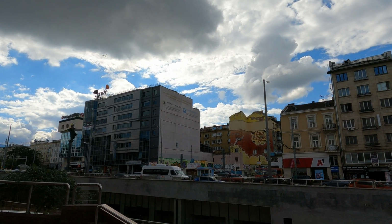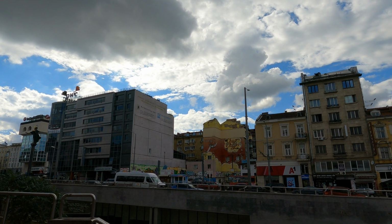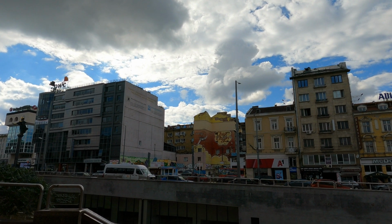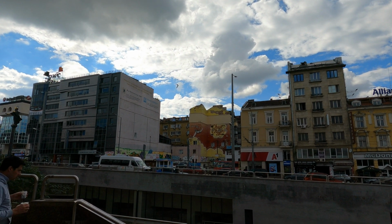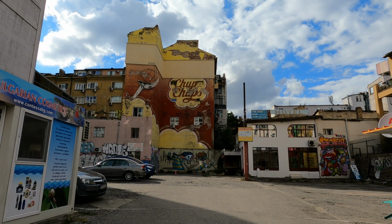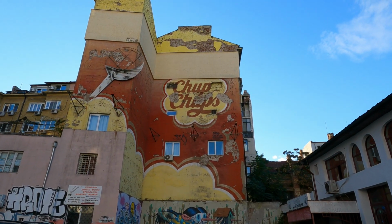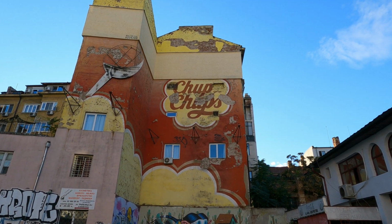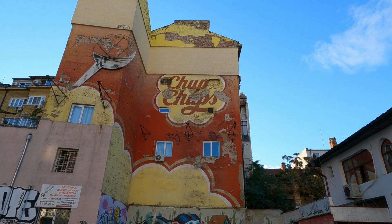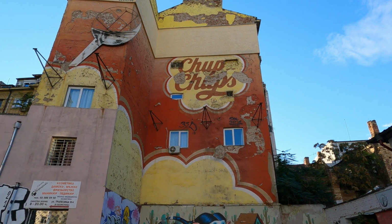I'm back into the city center, and my walk will begin from the parking lot across the old town of Serdica. The graffiti wall of the Spanish lollipops Chupa Chups was created in 1995, which makes it one of the oldest murals in Sofia. The logo was designed by the Spanish artist Salvador Dali.